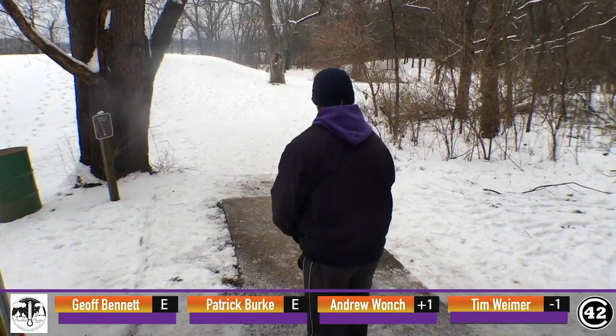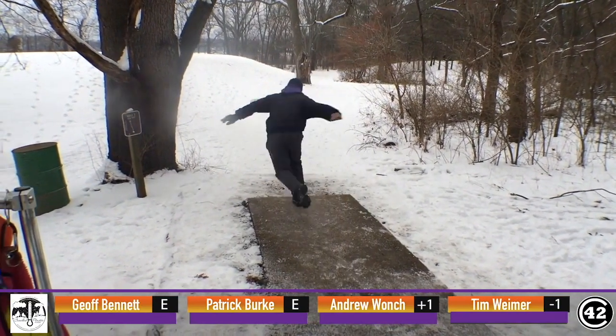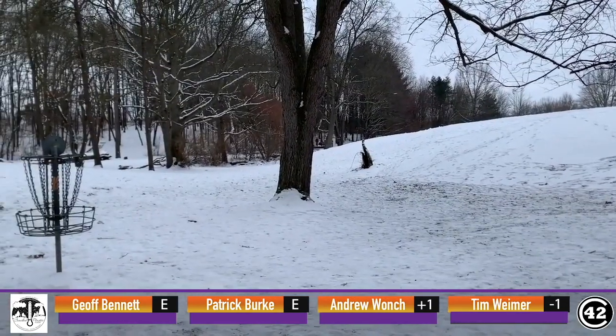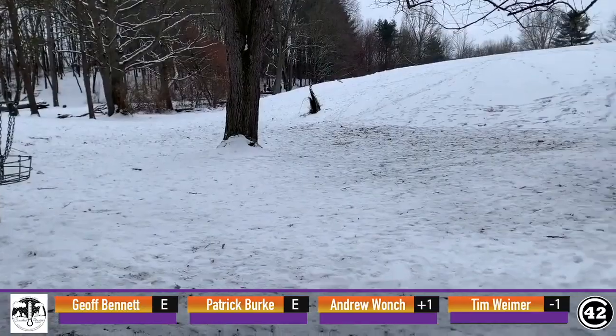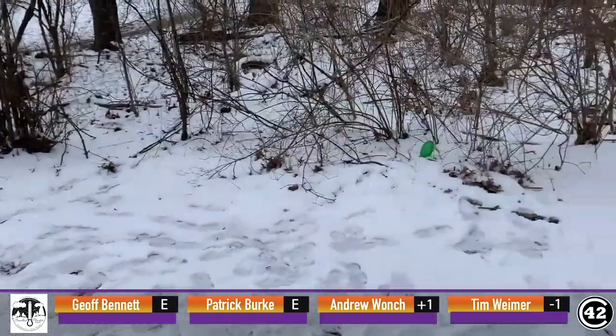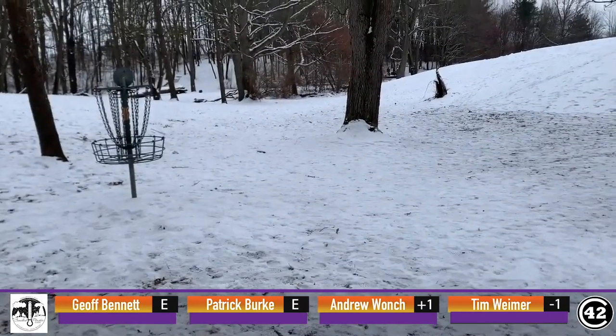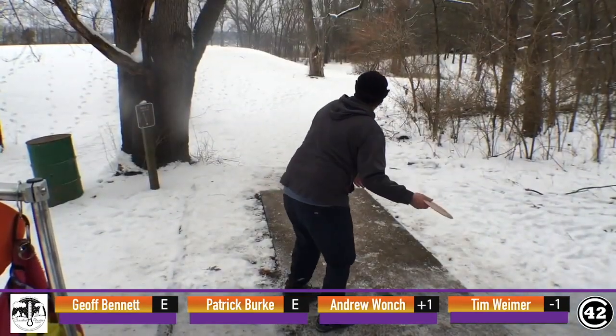I mean, you can go straight, but anyone with a backhand is comfortable doing this turnover shot. Yep. The forehand's a little cleaner and just a little more simple if you have 330 downhill power. Right. But Tim's a little more comfortable with the backhand. And he's got some flippy stuff in his bag for sure. Oh, yeah.